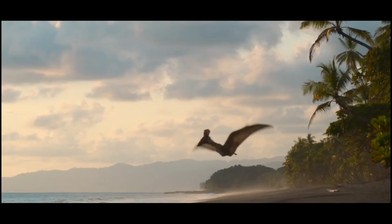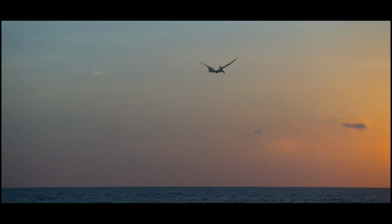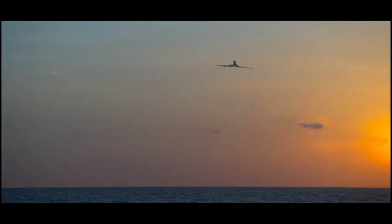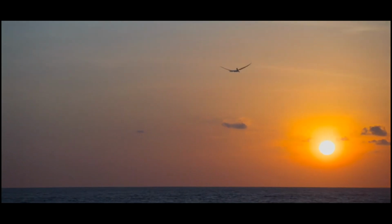The final shot of the series shows the giant pterosaur taking off and flying through the sunset, and honestly, it's kind of bittersweet knowing that the series is over, but it is also a happy reminder of the beautiful journey we've been on.